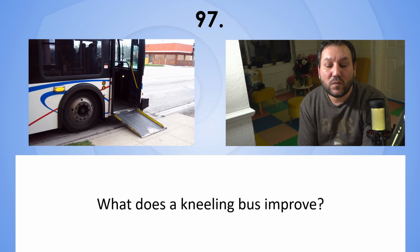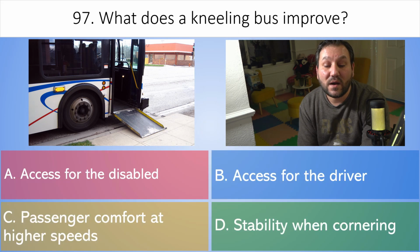97. What does a kneeling bus improve? A. Access for the disabled. B. Access for the driver. C. Passenger comfort at higher speeds. D. Stability when cornering.